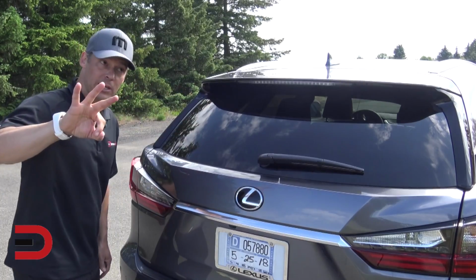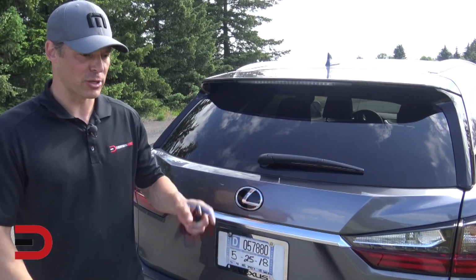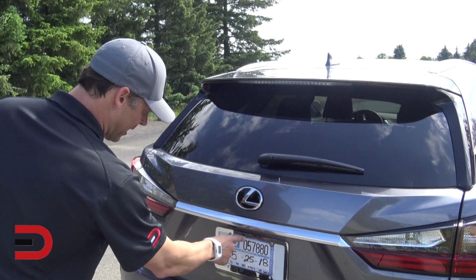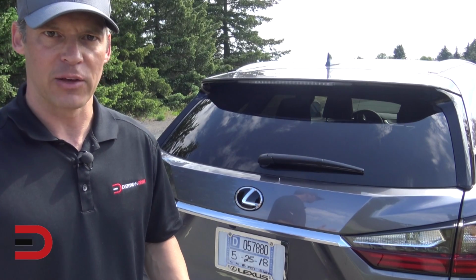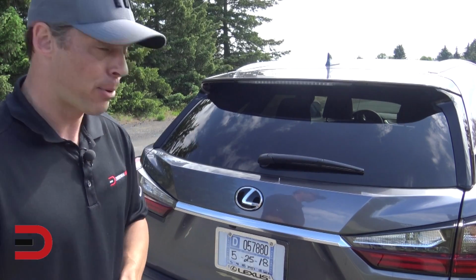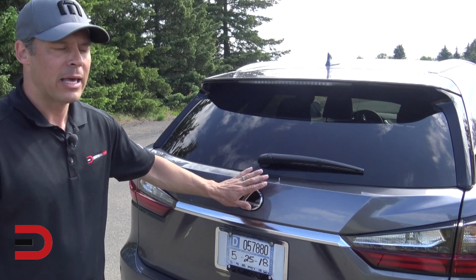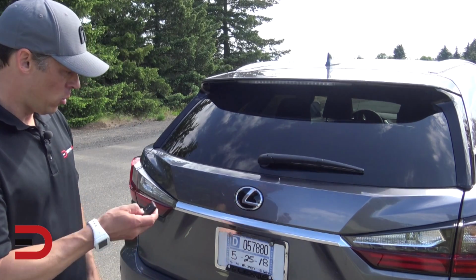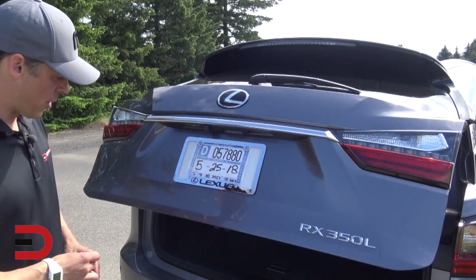There are 3, possibly 4 different ways to open the lift gate depending on what options you have. There's a push button just left of the steering wheel. There's a button here on the key fob. You can press and hold that. There's a button directly below the Lexus logo. The 4th way is an optional way, and that is a hands-free liftgate option. If you have the key fob on your person somewhere in the pocket, if you put your hand over the Lexus logo, it'll come up automatically. We don't have that option on here, but it's a pretty cool thing to have. So I'm going to hold this down. It'll pop open, and we can get started with the cargo volume.